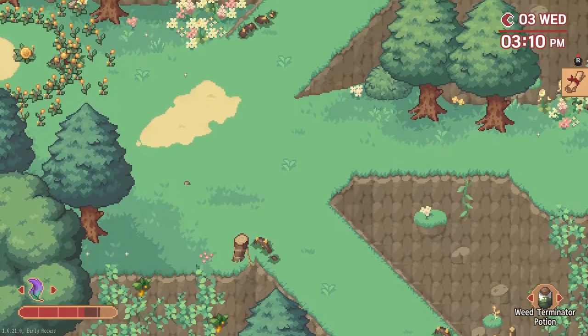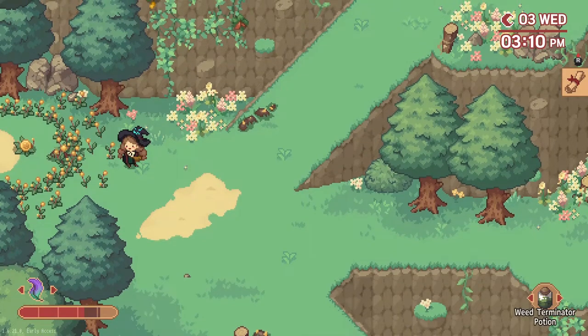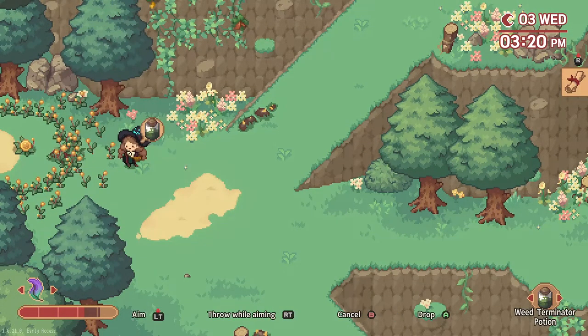They didn't drop their flowers. Maybe they have to bloom bigger. Anyway, let's go ahead and use the weed terminator potion on the little honey pumpkin. Or I guess this is an adult honey pumpkin.